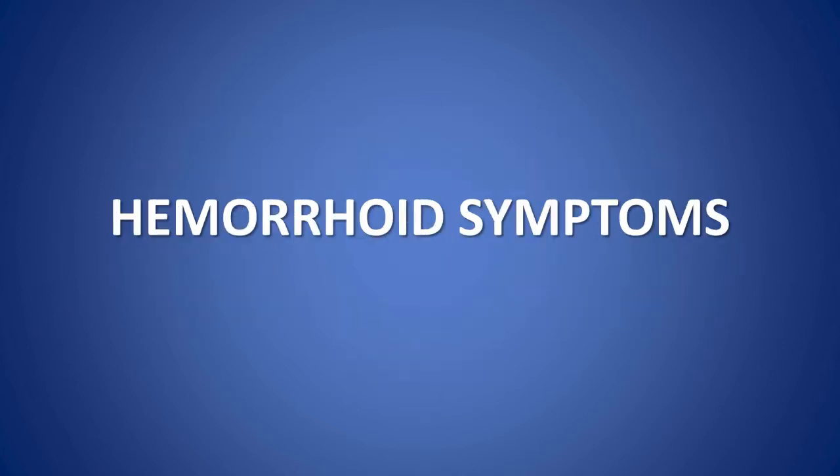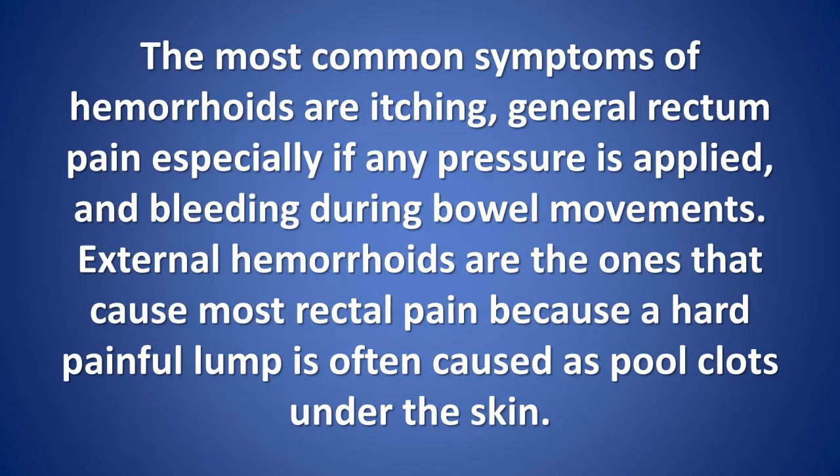Hemorrhoid symptoms. The most common symptoms of hemorrhoids are itching, general rectum pain especially if any pressure is applied, and bleeding during bowel movements.